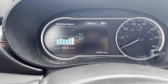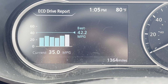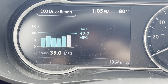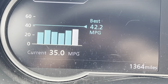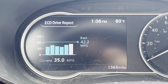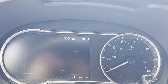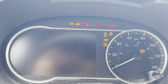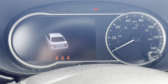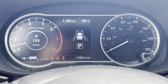Okay guys, we are at a stop now, and I wanted to show you what the Eco Drive report is. So it says my best at one point was 42.2 miles a gallon, but currently I'm sitting at 35 miles a gallon. I don't know if that coincides with what it's showing on the screen there, but for the most part, let me get the car turned back on here really quick. I don't know why my car blew up over here. But anyways, guys, that's basically what you're gonna see when you turn off the car. You get the Eco Drive report.